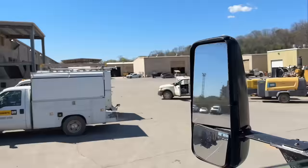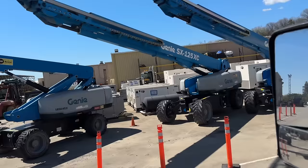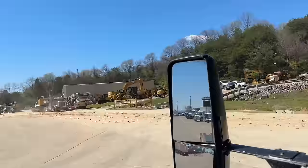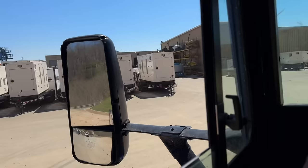All right, guys, we made it up here. We just gotta find a truck now. I don't know where it's at. I don't see it anywhere. Looking for a Peterbilt, boys. Man, they've got a big operation up here. Too big, oversized right there. So we need to be loading up today.